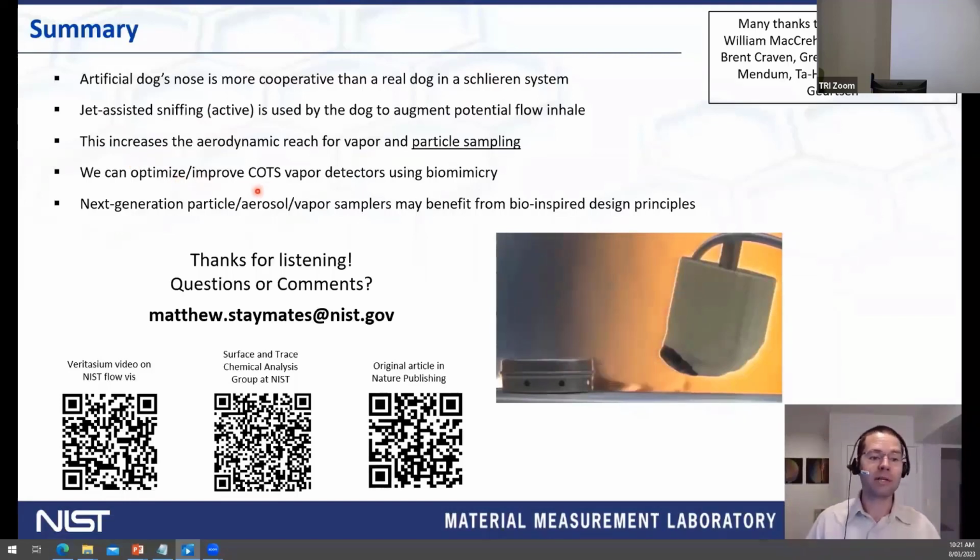We think we can optimize and improve. This is commercially off-the-shelf systems. I think that's what that stands for. Yeah, COTS systems using this technique of biomimicry. And we're hoping that the next generation of these kinds of detectors could benefit from some kind of bio-inspired design principles that we've learned from the dog, these lessons learned from the dog.